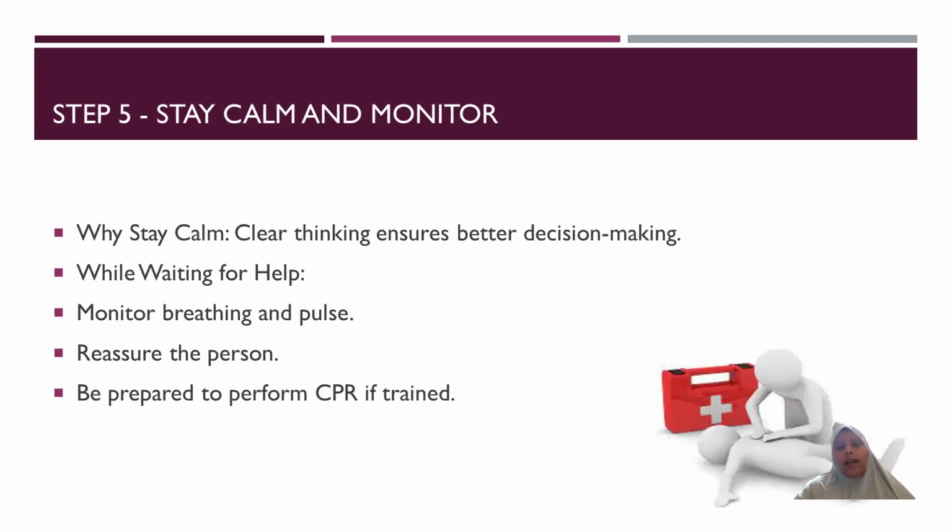Stay calm and monitor. If we stay calm and assess the situation, it will be much more helpful. Why stay calm? Staying calm ensures clear thinking and better decisions: what to do, how to do it, what is happening, whom to call, and what first aid to give. Our brain will start thinking and giving clear instructions while waiting for help.